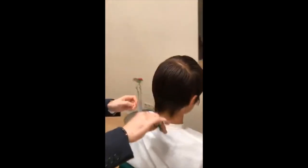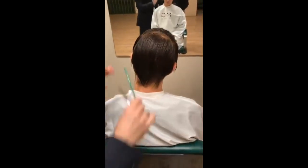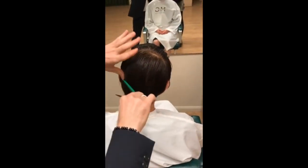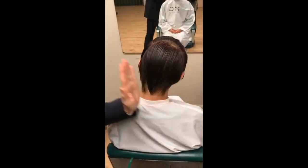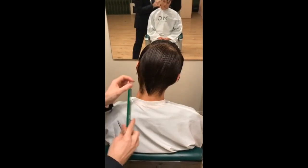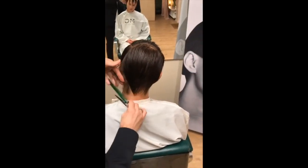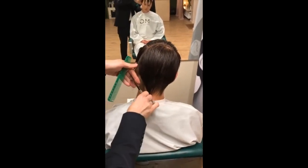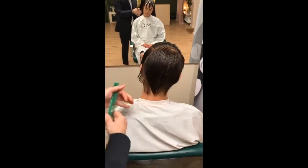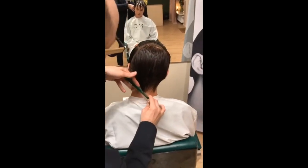Yes. I'm going to work the round gradation now from the left into the right part, which I already cut. Why am I using diagonal sections? It's because I want to direct the weight into the other side. And my diagonal sections do have a tendency to be closer to the vertical. Why is this so important? Because we need to know what do sections do to the hair, okay?